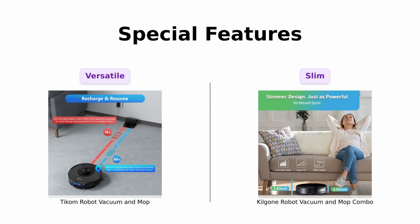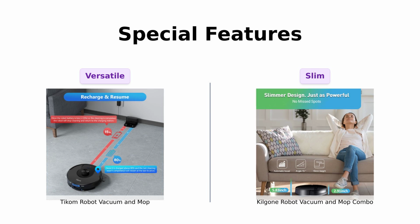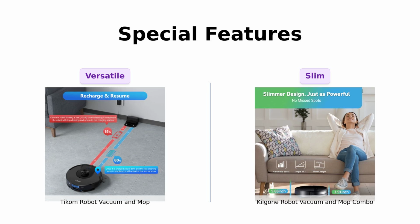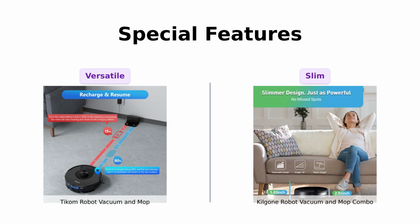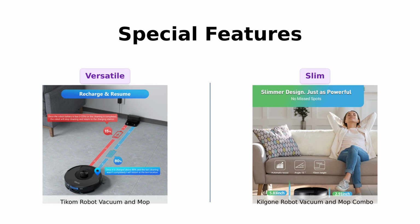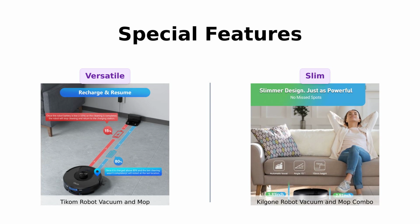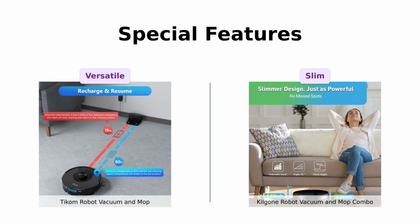Special features, baby! Tikom comes with 14 no-go zones, 20 virtual walls, and even a resume cleaning function. It's like the Swiss Army knife of robot vacuums. Kilgone, however, boasts an ultra-thin design and 3D precision obstacle avoidance. So if you need a robot vacuum that can limbo under furniture, Kilgone is your guy. Reviewers appreciate Tikom's extensive customization options and Kilgone's ability to clean hard-to-reach spaces efficiently.